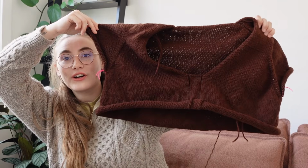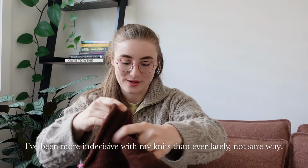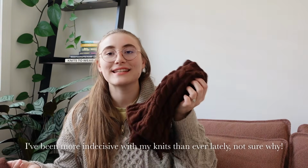I was quite far down the body of the Eva, but it wasn't feeling like this is what I really wanted this yarn to become. So I kept umming and ahhing and putting it down, and this finally feels right. So I'm literally just knitting from the frog of the Eva.